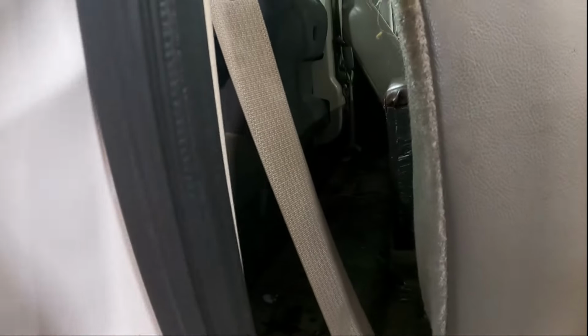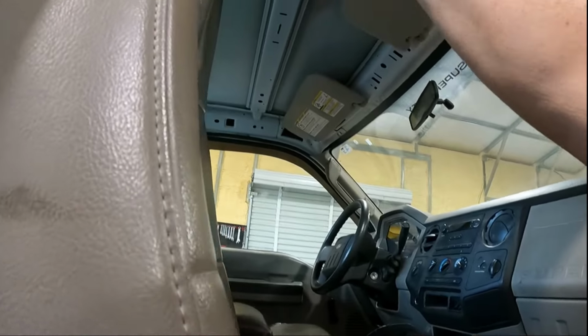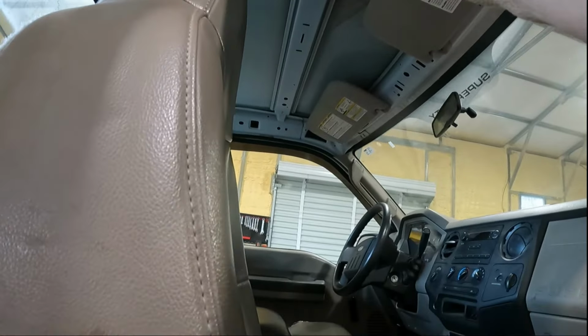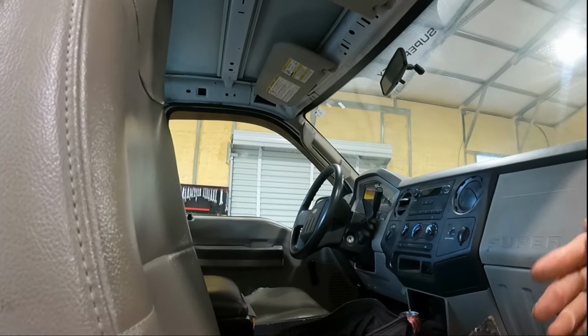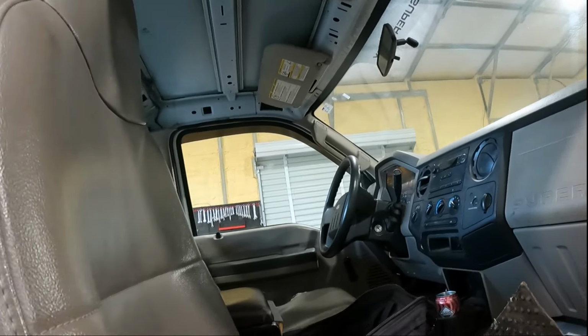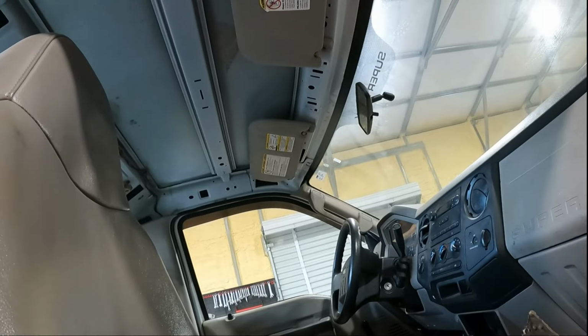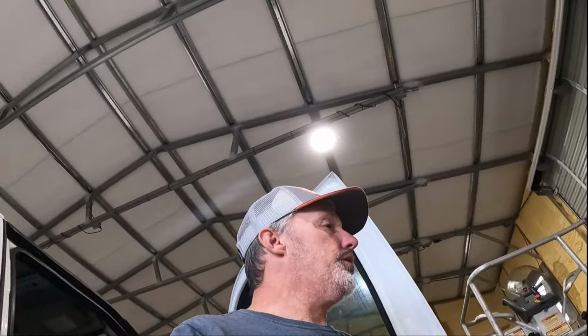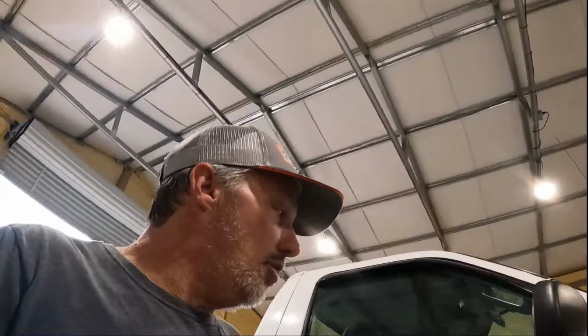These seats have seen much better days. I'm not worried about this right here, but I'm worried about this and the headrest. Because see, in the summertime, when the sun hits this, it's gonna be very difficult to keep this truck cool. And the reasoning that I'm thinking like this is because, okay, I didn't pay top dollar for the truck.